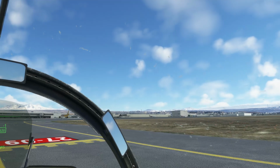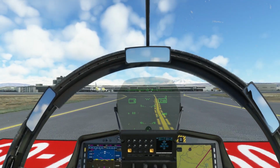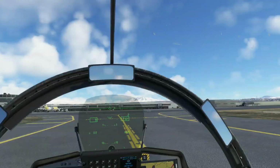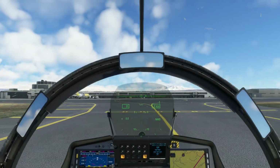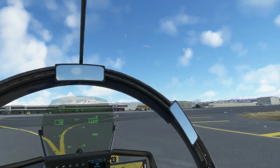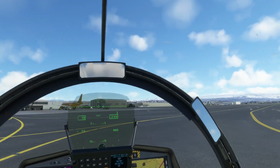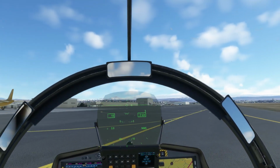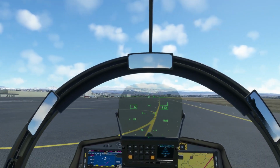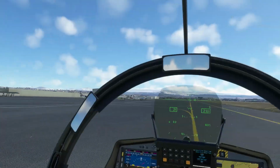Yerevan Ground, MiGMan 007, request taxi to parking. MiGMan 007, taxi to general aviation parking via taxiway Bravo Alpha. Mike India Golf, copy. Taxiing to general aviation parking using taxiway Bravo Alpha, MiGMan 007. I see a brother-in-arms down there, so I'm going to taxi down and say g'day. G'day, mate. How you going, cobber?